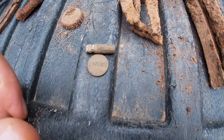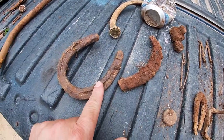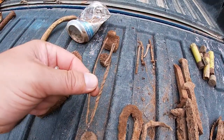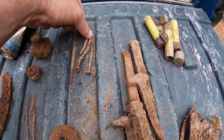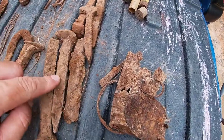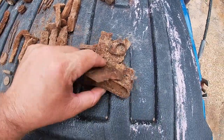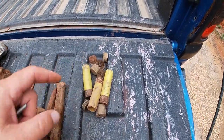That weird bullet. Pieces of iron, bottle cap, half a horseshoe, a whole horseshoe, the deer shed, the can, a big bolt and a nut, piece of wire, square nail, round nail, maybe a horseshoe nail, small. 1, 2, 3, 4, 5, 6 of the railroad spike things, some random junk, and all these shotgun shells.